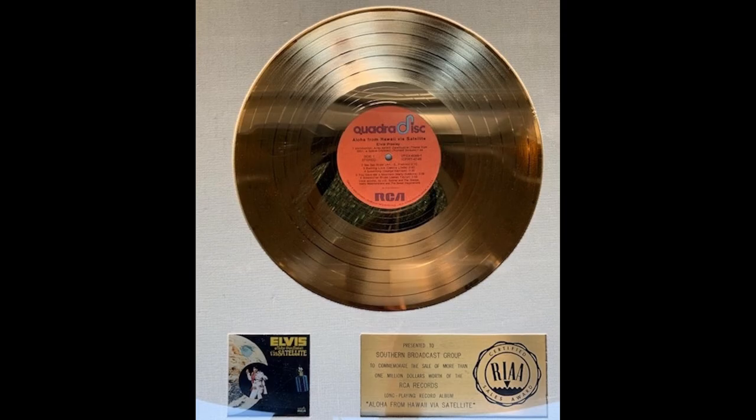Within 3 weeks of its release, it was certified gold, and it then went on to be certified 5 times platinum. I'm sure the TV special helped on the sales of that album. The very first release of the album was in quadraphonic sound, which was kind of a questionable move on RCA's part.